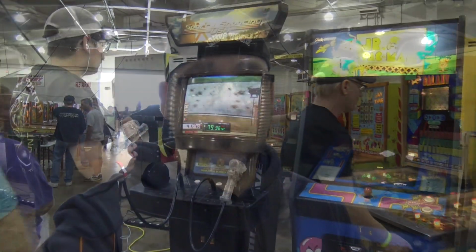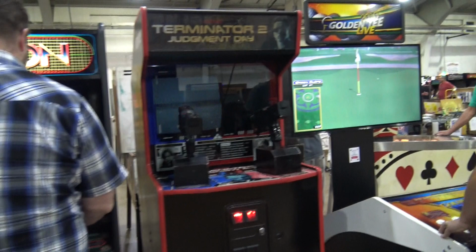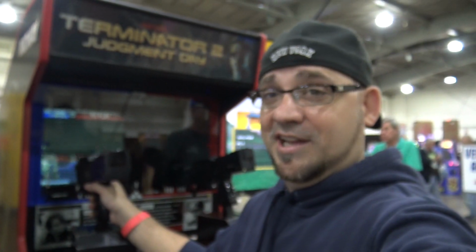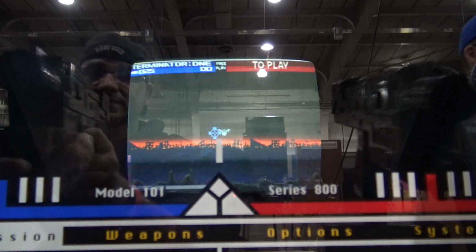So it's really cool. A couple arcades over here, Pac-Man Jr., Tron. This was something I was looking for, Terminator 2. If you guys went to the arcade in the 90s, you remember this game. This game was awesome. Let's give it a shot. Let's go play.